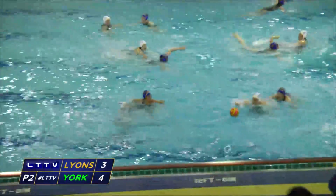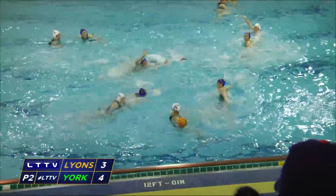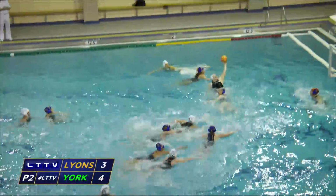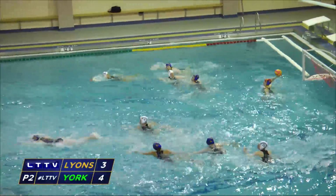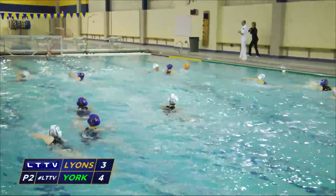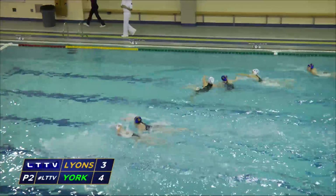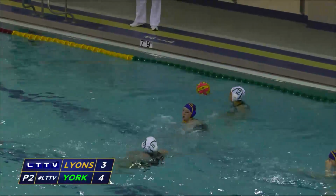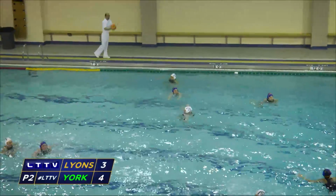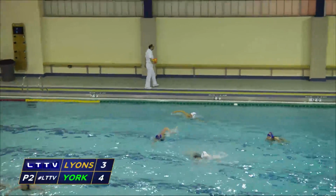York with the ball, pushing inside 15 seconds. There's a pass over. LT has the ball with 10 seconds left. 5 seconds. York with it, and we are now headed to halftime. Score is York 4, LT 3.